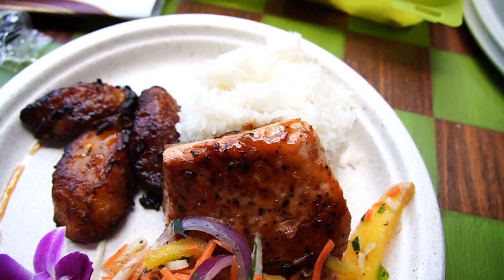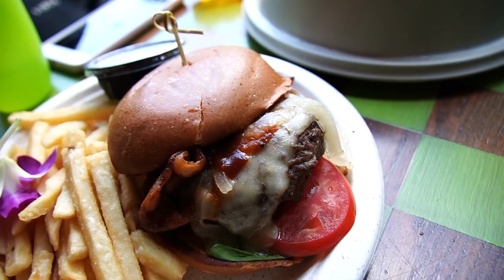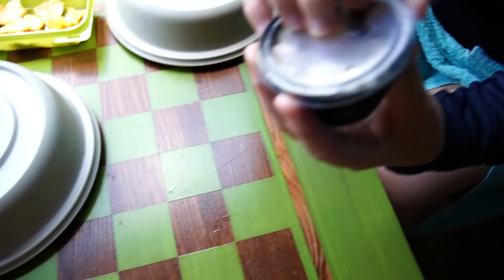Oh yeah. Looks good. And then I got the Rica burger. It's a burger with onions, bacon, and barbecue sauce on it. It has a pepper jack cheese. And then I got some french fries and a side, this was the cucumber and tomato salad.